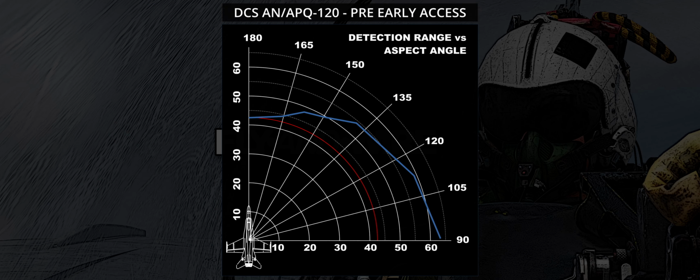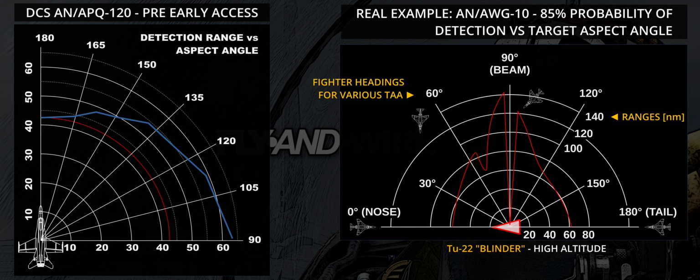This sketch shows the results. The red arc represents the detection range when the target is hot. This is how many modules represent the RCS in DCS today, statically, without considering the aspect. The blue line represents the gathered data points, plus an additional value collected later for a beaming target. A hot F-16 is detected at circa 42 nautical miles, a beaming one at AA-89 at 62 nautical miles, an impressive increase of almost 50%.